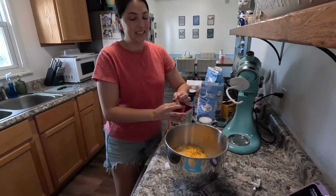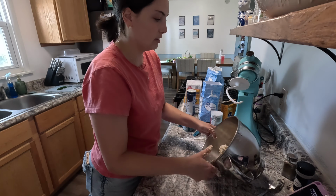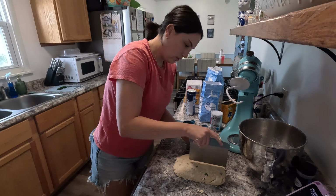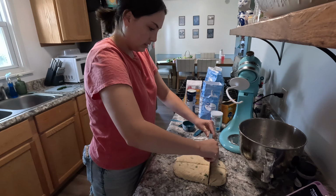Now I'm gonna lightly flour my surface and form the dough. I'm making a mess as per usual. Normally biscuits are circular. I'm not gonna do that. We're gonna go down the middle and we're gonna cut little biscuits like this.